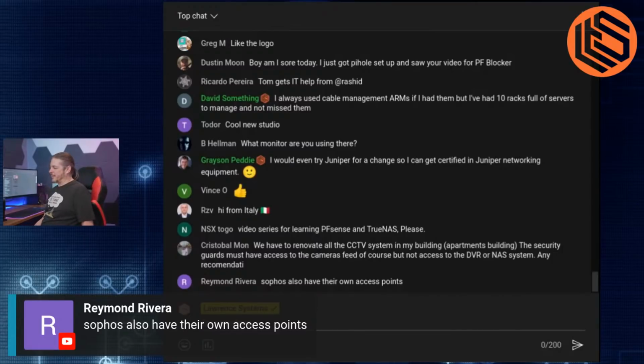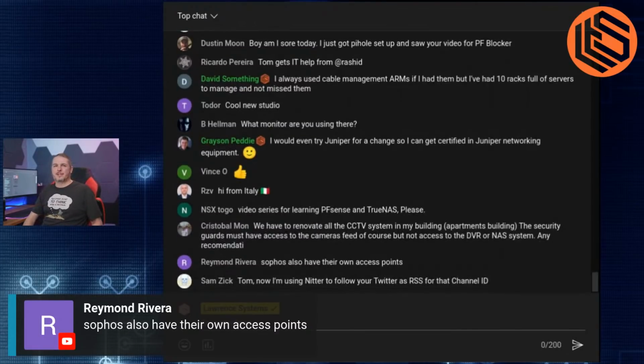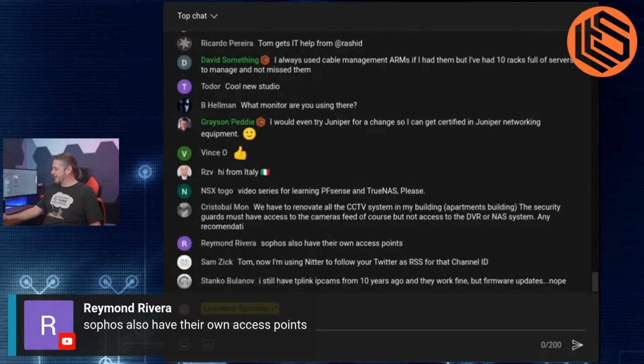Sophos also has their own access points. I heard Sophos was getting into some of the access point and switching. Thought that was kind of interesting.